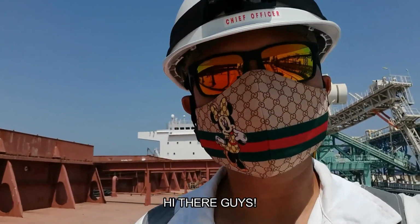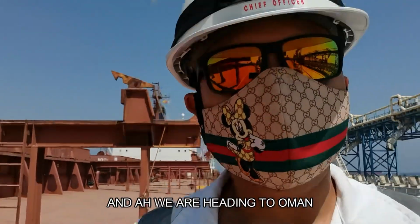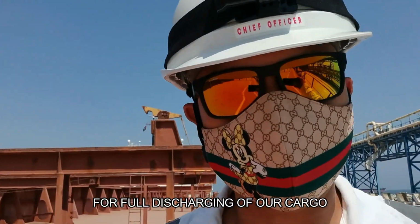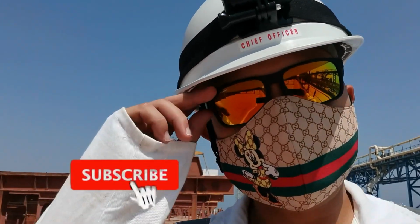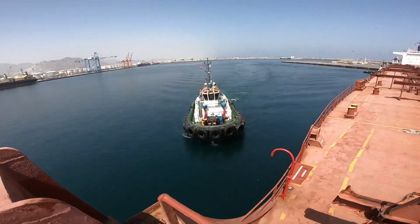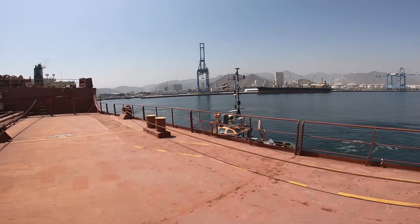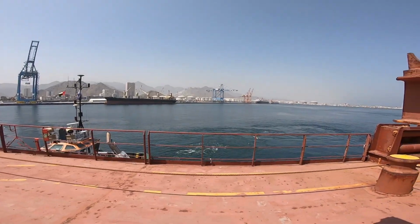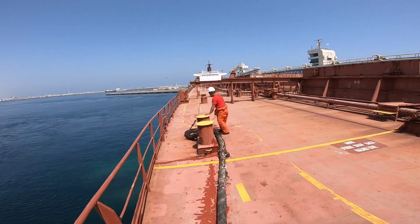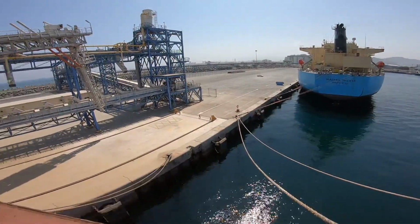Hi there guys, so we have completed our partial discharging operation here in Fujairah and we are heading to Oman for full discharging of our cargo. As usual for big ships, assistance of tugboats is needed. It's time to connect the tug line on the bitts of our ship. Tugboats are connected. Time to let go the headlines and stern lines.